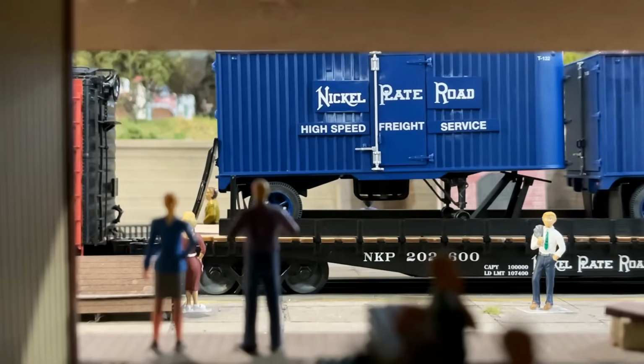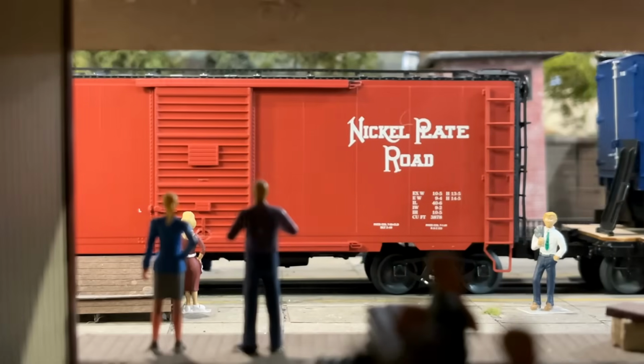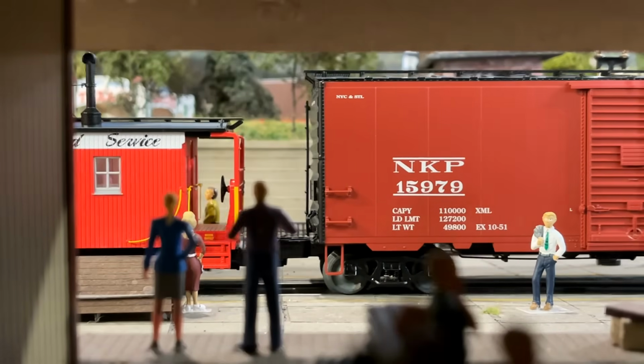All right, so let's get a little bit closer. We'll look at the Berk. I'm not going to go into the history of the Berk. We'll talk a little bit about the Nickel Plate, since this is the first actual Nickel Plate engine that I have in my set. And we'll briefly look at all the cars, and we're just going to enjoy this thing running around the layout, listening to those fantastic sounds.